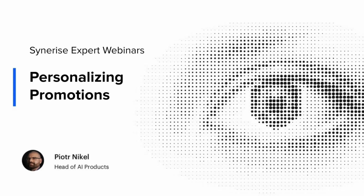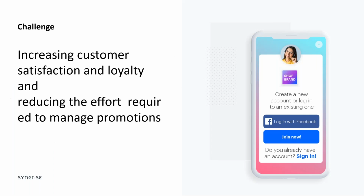And today, during this presentation, I would like to speak to you regarding one of our features, which is personalized promotions. So, first of all, what was the reason why we created this kind of solution? Our main goal was to use all the AI capabilities within the Synerise platform in order to achieve goals regarding customer satisfaction and also increase loyalty metrics.